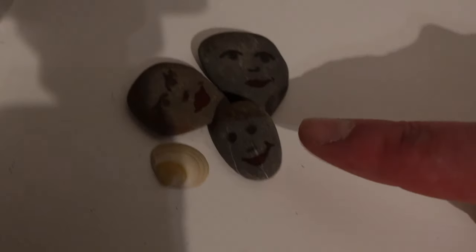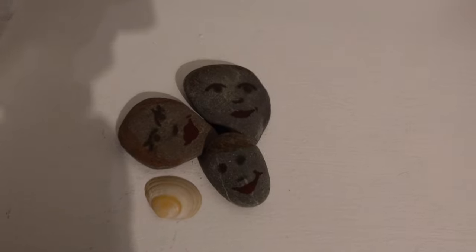So basically we've got a few little bits on our... What do you want to call it? It's a window ledge, isn't it? It's a windowsill. So Laura painted some little rocks. No, you don't have to show the rocks. I knew he was going to show the rocks. There's Laura, there's Cody, and oh no, that's me.